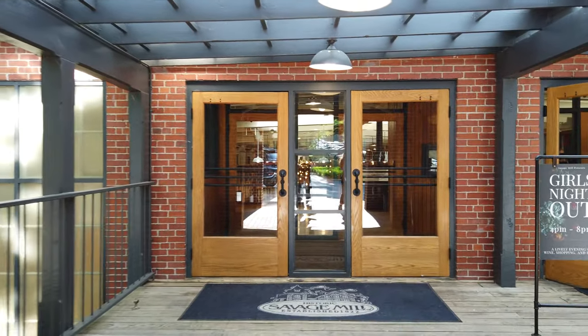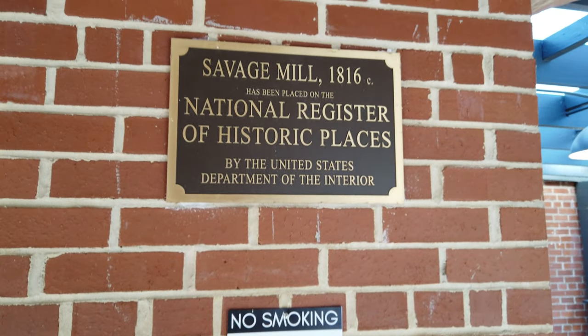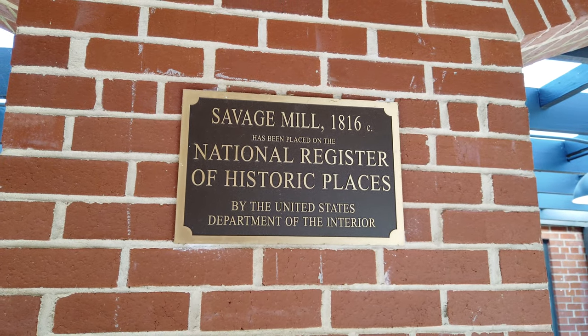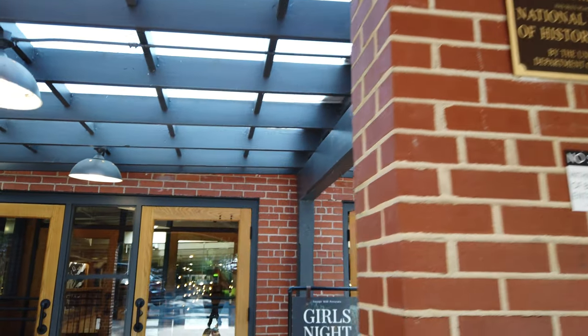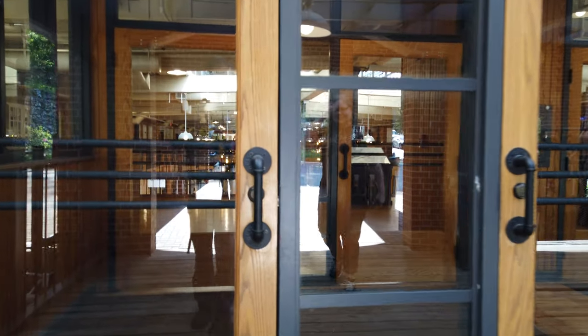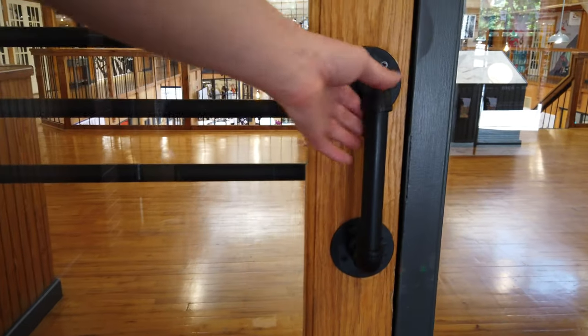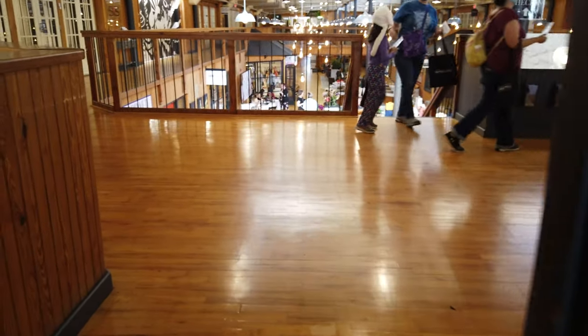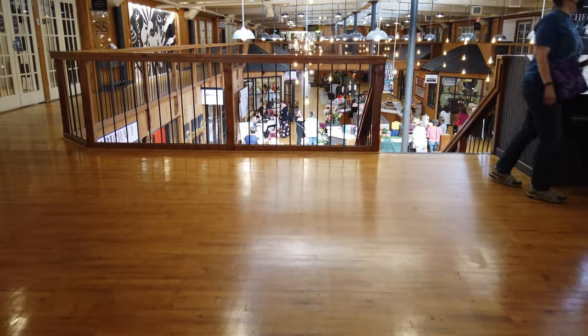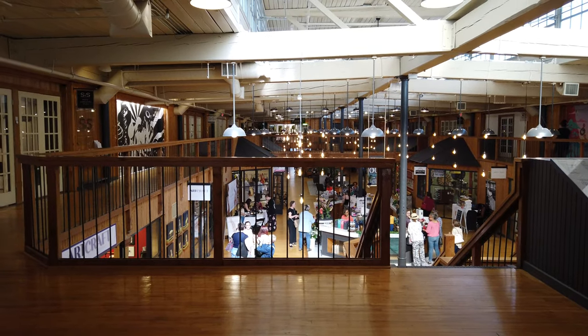Oh, by the way, this was placed on the National Register of Historic Places. That's a very good thing. That means they can't damage or knock this place down. Can't get some slumlord in here and beat it up a little bit. No, this is protected. This is one of Maryland's treasures. Look at this place.